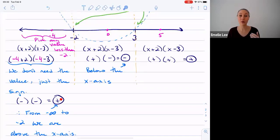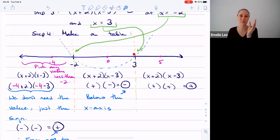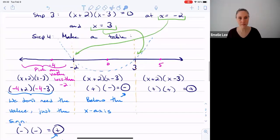So if I wanted to know where it's greater than 0, well, that would be the interval from -∞ up until -2, but not including -2. And then we join it with a union, and then we pick it up at 3 again, so from 3 until infinity, but not including 3. Right? So just be prepared for multiple regions being linked up.